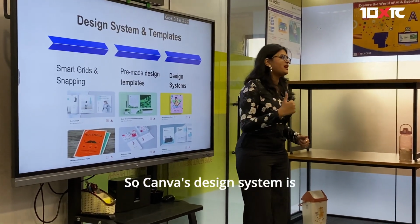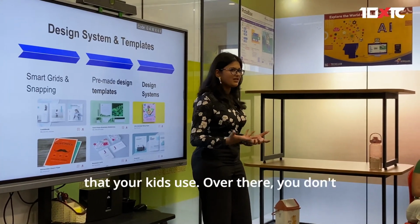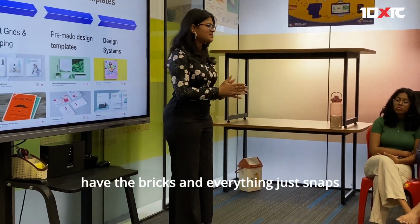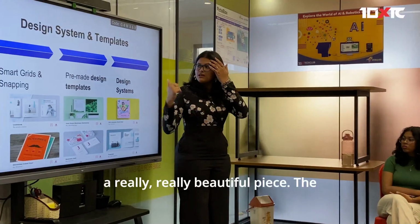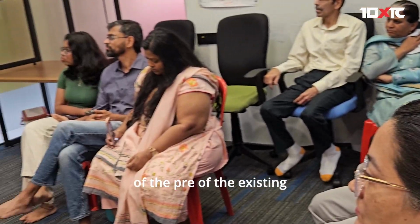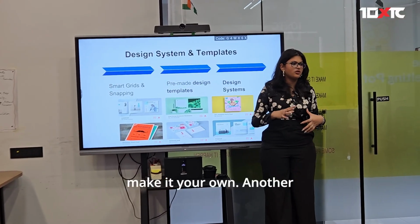So Canva's design system is what sets it apart. Imagine your design system to be a bit like the Lego set that your kids use. Over there, you don't need to build the bricks from scratch. You have the bricks and everything just snaps together, and at the end of the day, you have a really, really beautiful piece. Canva's design system is like that. It ensures that you don't have to build your own template. You can build off of the existing templates, and using that you can personalize it and make it your own.